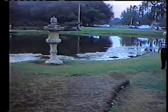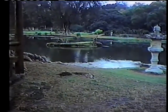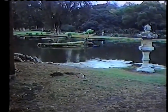Well, this just about ends our stay on the Big Island. But on the way back to the hotel, we couldn't resist stopping and enjoying the beautiful Japanese gardens before leaving for Kauai.